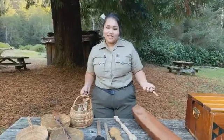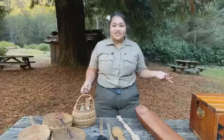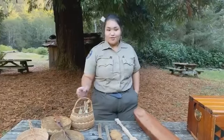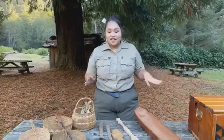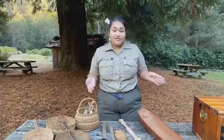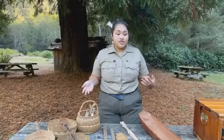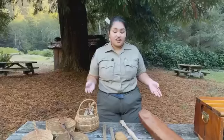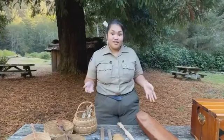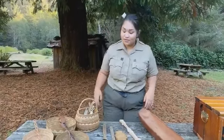We're up here at Patrick's Point State Park in Sumeg Village. My name is Princess Colgrove, for those of you who don't know me. Today we're going to talk about items that are carved or made from wood. A lot of the wood that we use is redwood, yew wood, cedar, maple. There's a lot of different kinds of wood that we use.